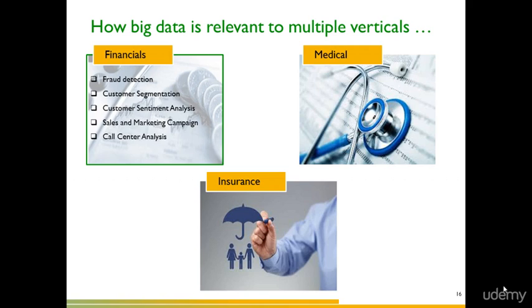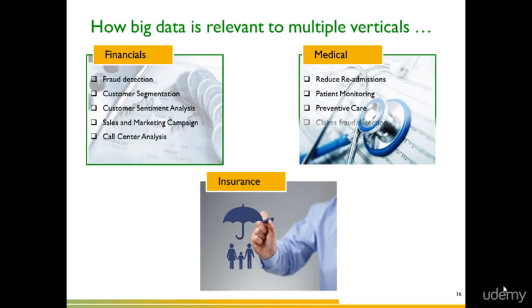Another industry is medical. Reduce readmissions. How to build a proactive follow-up engagement with patients. Patient monitoring. How to track inpatient, outpatient, emergency visits, intensive care units, etc. Preventive care. Disease identification is a very crucial business function for medical. Claim fraud detection. There is no precise dollar figure one can put here, but this is a big thing for the medical field. Another vertical is insurance.